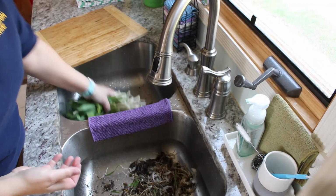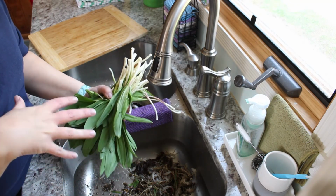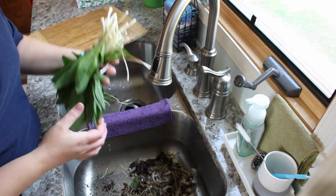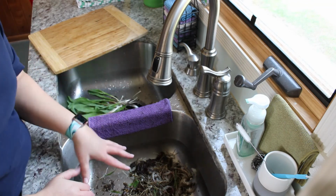So now we are at the point where we have partially cleaned ramps. We've gotten the roots taken off and most of the large clumps of soil. So we've got some pretty ramps, but they still need a second cleaning. And then we have our scraps.